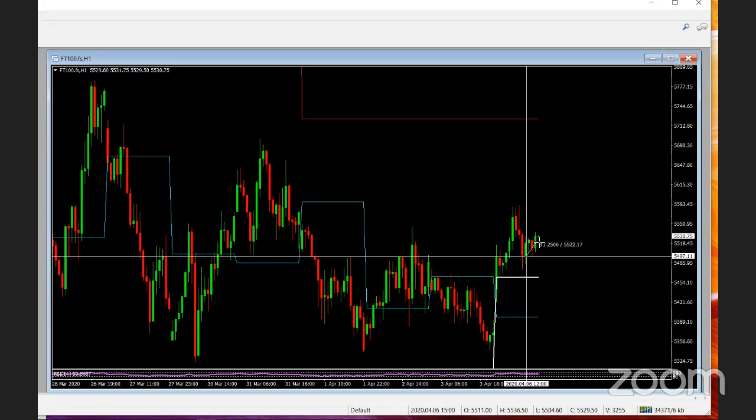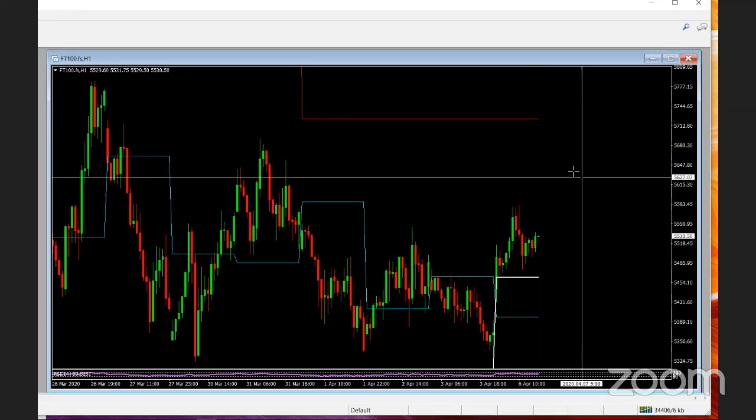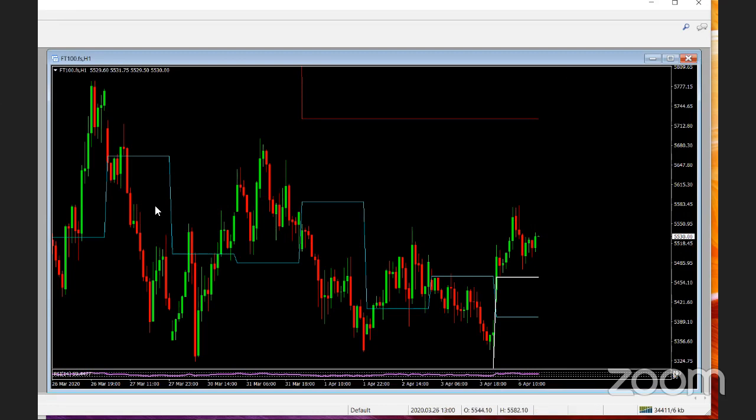55.22 is the kind of profit line right now. So from here is where the trade is in profit. So we'll have to just see now if it does start to push up. There certainly were some people involved in this one from the gun. Hi Ravinder, hi John, and hey Kumar. So we had a few people involved in this one.